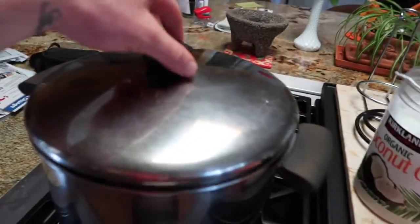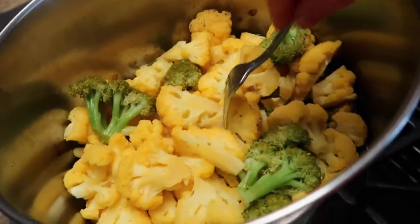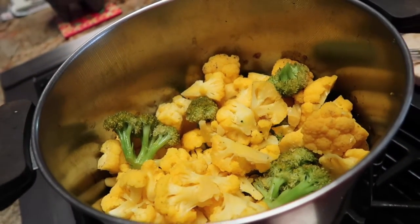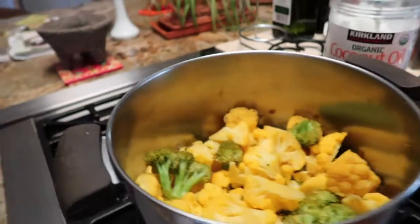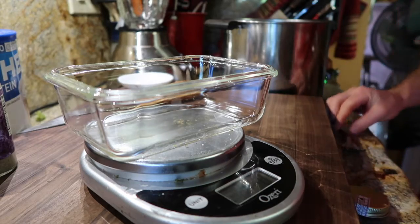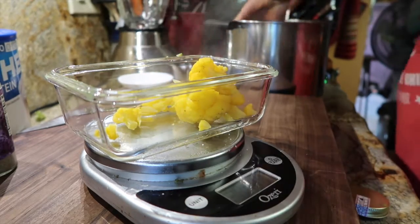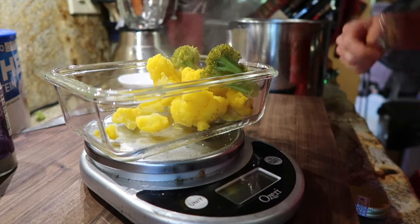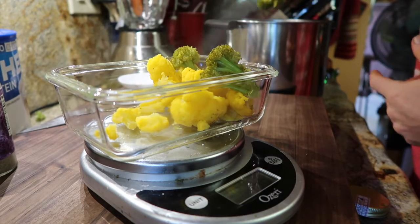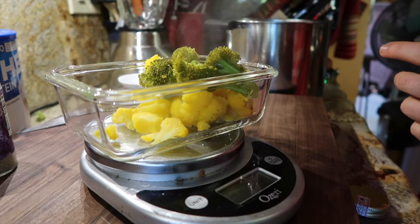Let's check these out. So these vegetables are now fork tender. So those are also done. And now I'm going to put my carrots in here and start plating up my meals for the week. Alright, so to start, I'm going to put about 200 grams of vegetables. This is just according to the macros that I'm at right now. It could be different for you. You could need 100 grams, 300 grams, whatever fits your current diet.